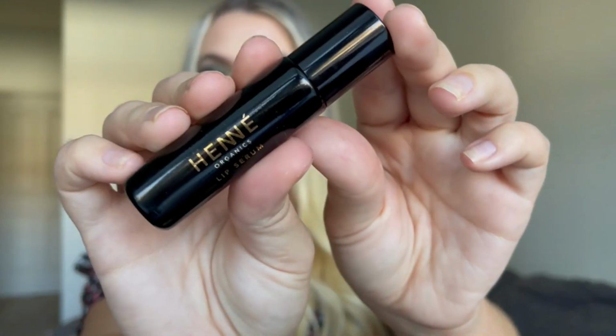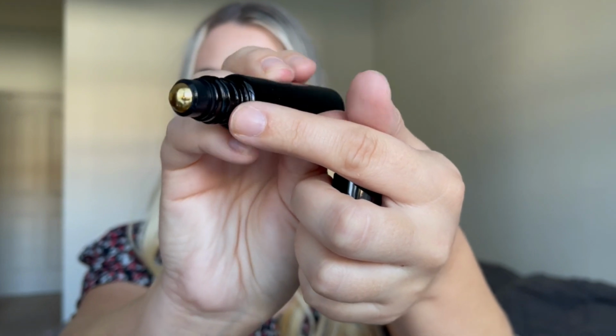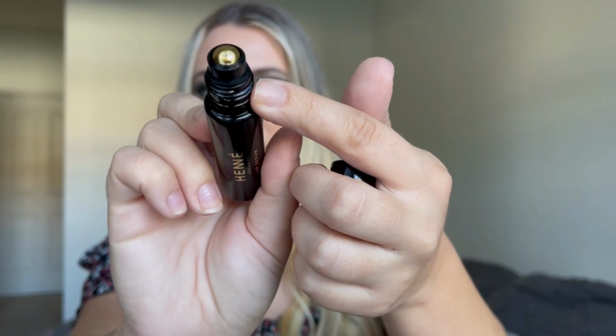At number 17 is the Henny Lip Serum. I stated in my haul video, I got this sent to me from Henny. This is what the serum container looks like. It's a rollerball style applicator, and it's really heavy, almost metal or glass. I can't really tell what it is, but it's beautiful. It's luxe, it's heavy. This packaging is stunning.